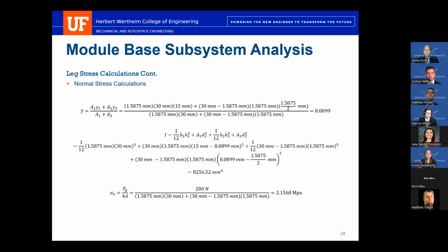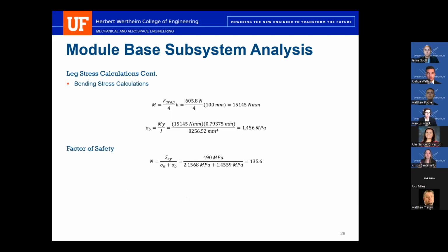On the next slide, we'll go into the bending stress, but at the bottom here, we also have the calculation for the normal stress, which is simply the force of gravity over the area of all the legs combined. So it is distributed. That comes out to about 2.2 MPa.